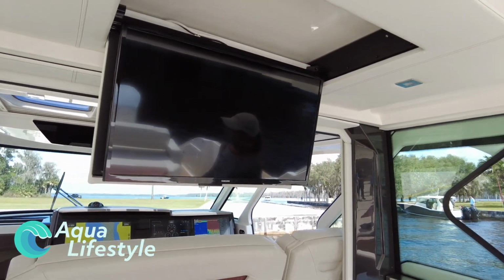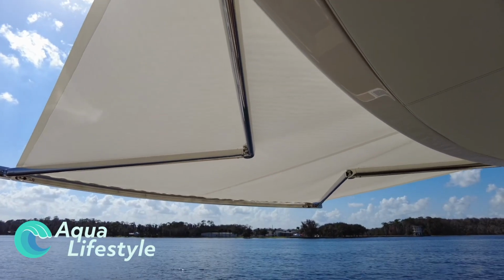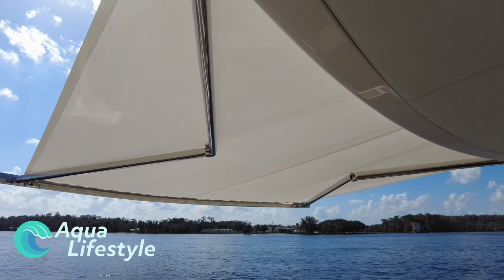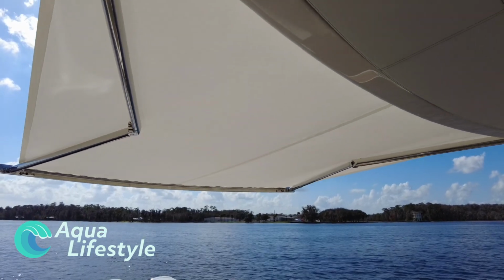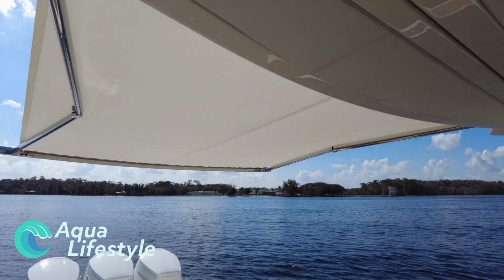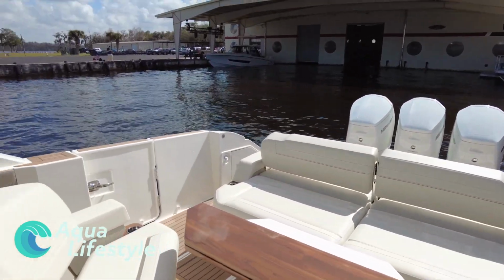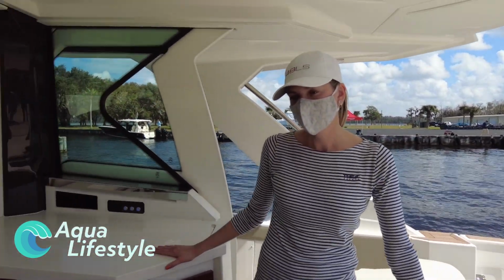And then also we have a Makefast sunshade that extends 8 feet out of the hard top. And that button is actuated at the helm. So you can be in the sun or in the shade if you like back here. It's really nice that it extends so far over that aft seat area. That's huge. Yeah, that is huge.